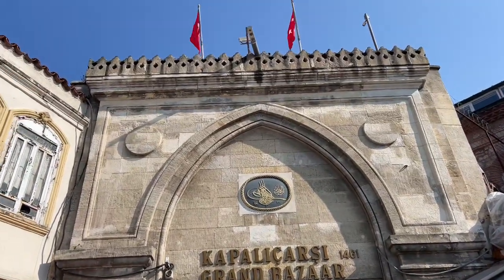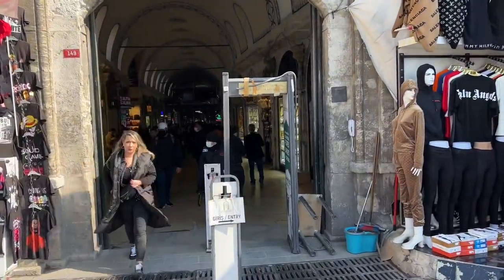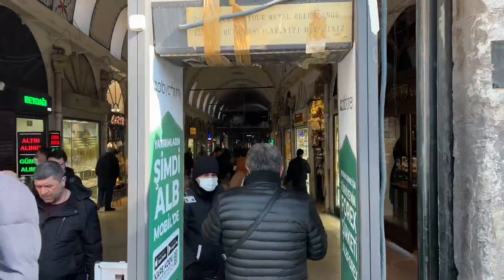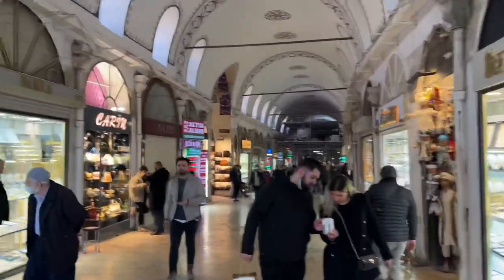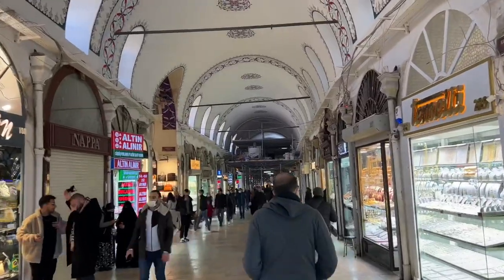Kapali Kasi is two words, which basically means Grand Bazaar, and below is the name of the entrance or the gate. This bazaar was established in 1400 something and has gone through a lot of transformation because of the fires, earthquakes and whatnot, but this is the present what it is.